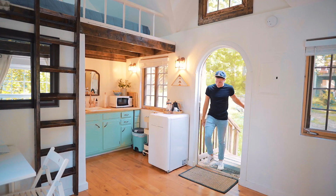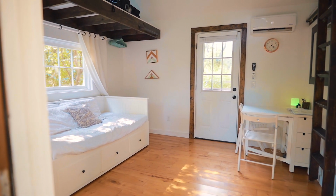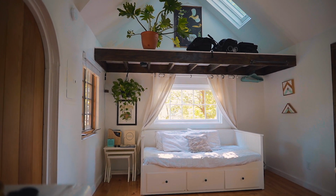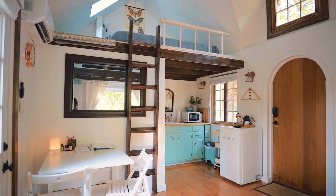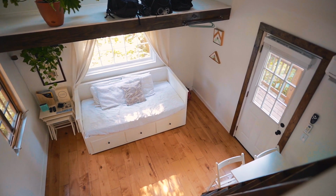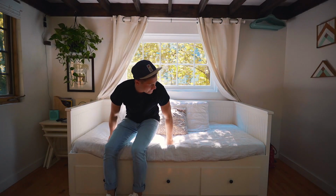So whenever you first walk into this beautiful home, you can see that there's a lot of space in here and it's very open. You can see all the way up to the ceilings. You can see into the loft over here and the loft on the other side. The majority of the room is taken up by the living area and the seating area. The biggest thing in this living area is the day bed right here. That's also used as a couch and seating area.